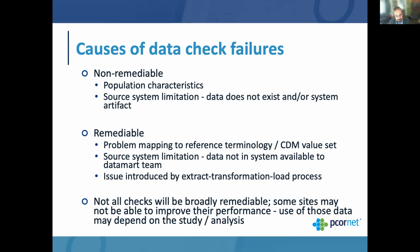Some of the fixable ones, and these are obviously where we spend more of our time as a network, involve looking at the mapping from source systems to a reference terminology. So if you've got local lab tests, mapping those to a lab standard like LOINC, or medications to a terminology like RxNorm, or the CDM value set. And then the other that we see, given the systems that we work with, are source system limitations, where the team working with or populating the common data model may not have access to the ancillary systems that are used to store that information.